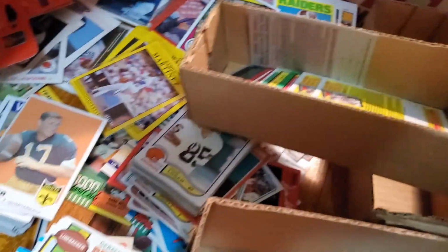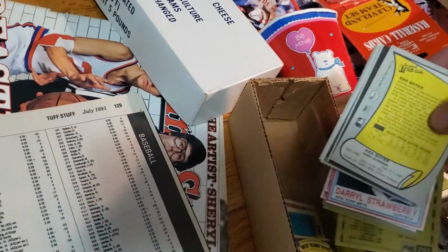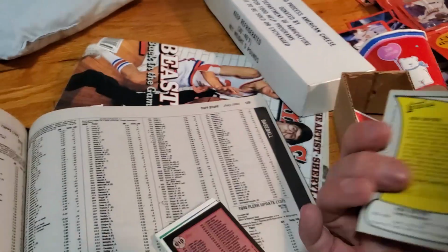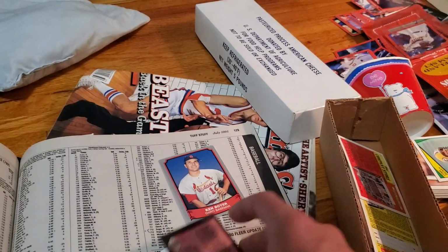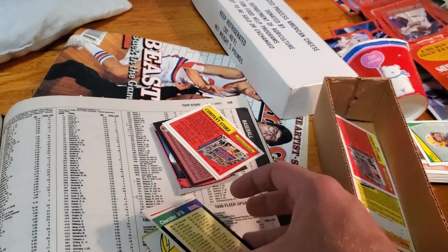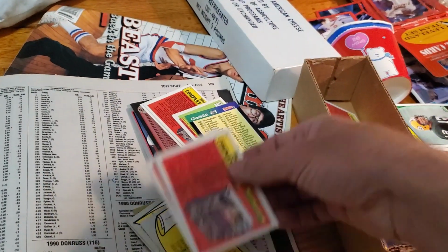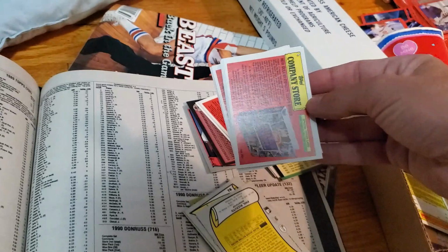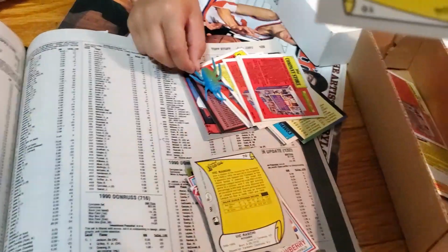So the only other box that we kind of really haven't gone through is this little one. And it's probably got, let's see, we'll just go through here real quick. That's the one that had Alex in it. So what do we got here? Keith Boyer, 89 checklist. I don't think there's going to be, this looks like more stuff. Well, I see a Darryl Strawberry. Actually, some of these cards are surprisingly, not a lot of people collected a lot of this stuff. What are these?